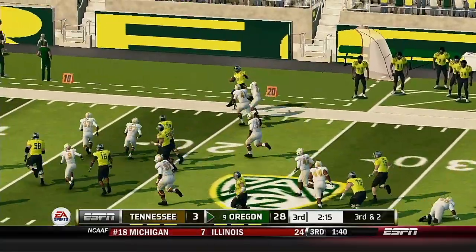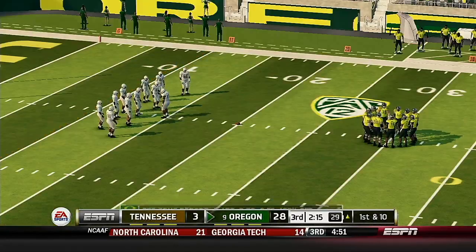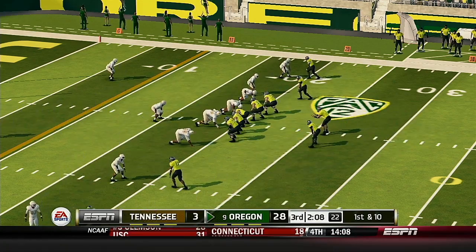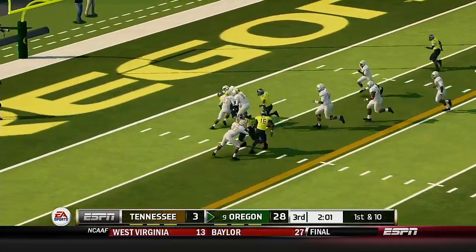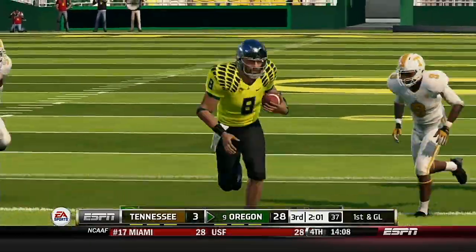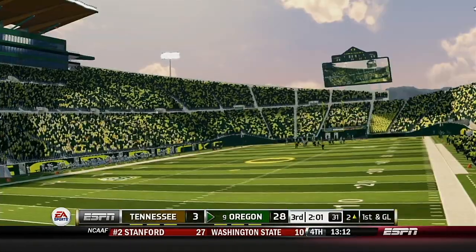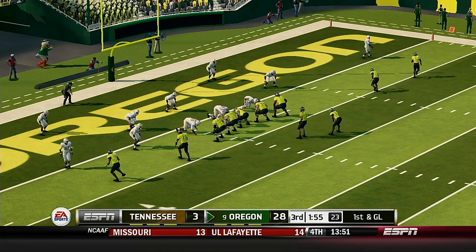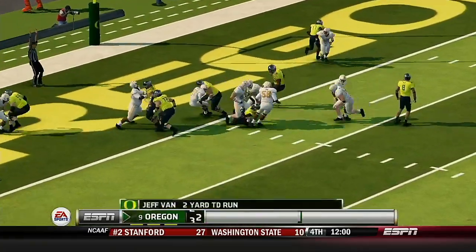He's got the corner. He's pushed out of bounds. Right around the 20. First and 10. Ball on the 20. He's into the open field. And they make the stop around the 2-yard line. Big. They get on the board again.